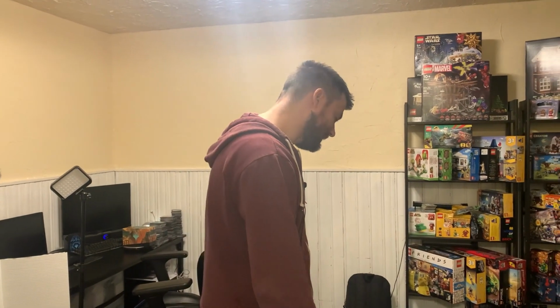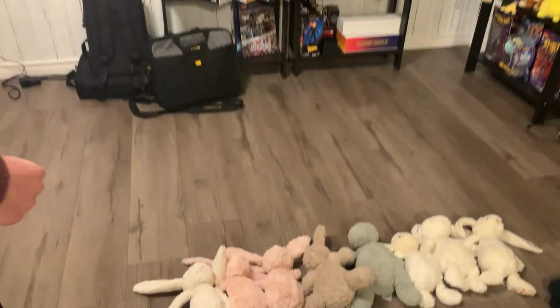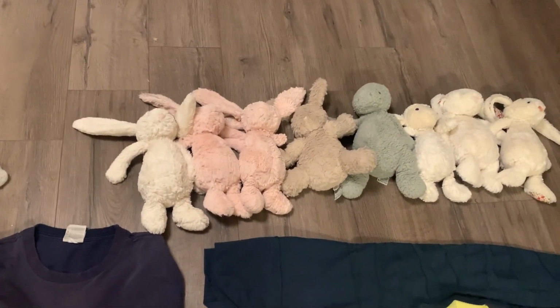Even though if you really love JellyCats, then we had probably one of the best days ever if you're a JellyCat fan. So here it is. Tons of bunnies here. Approximately 5 bunnies in total. 2 of which are duplicates.